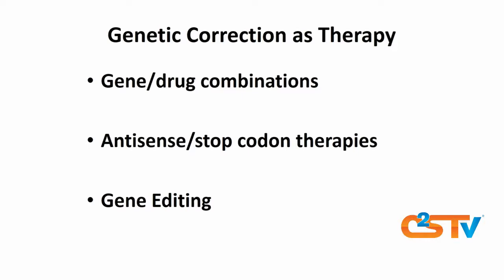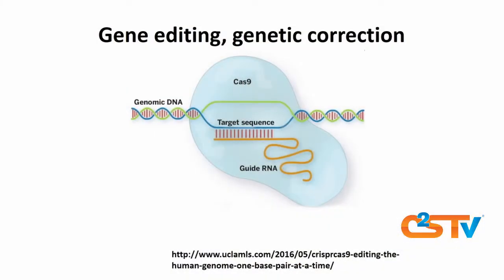We're also in the era where we're looking at genetic correction as therapy. We know about pharmacogenomics, where we use different drugs based on people's genetic composition. We are seeing drugs being developed to actually treat specific mutations, called antisense or stop codon therapies. But I think what many of us have our eye on right now is what's called genetic editing or genetic correction. Some of you have heard of this. It's called CRISPR-Cas9. It was a remarkable discovery that was first put in the literature in just 2012 and 2013 in mammalian cells. So in just 5 short years, we're seeing this remarkable change of not only being able to diagnose genetic diseases, but thinking about how soon we're going to get this into the clinic where we can actually change people's genomic composition and treat their genetic disease.